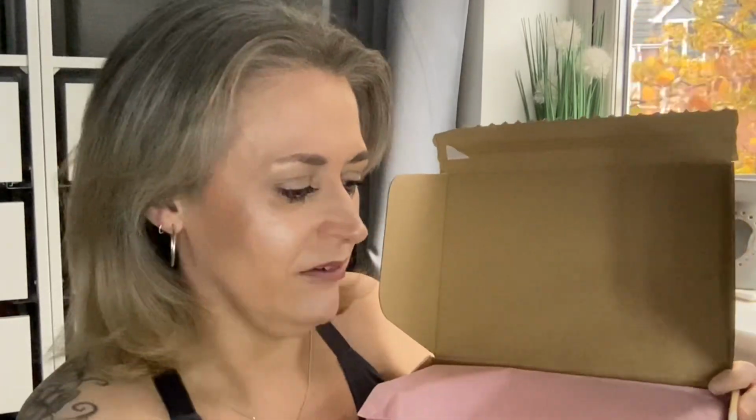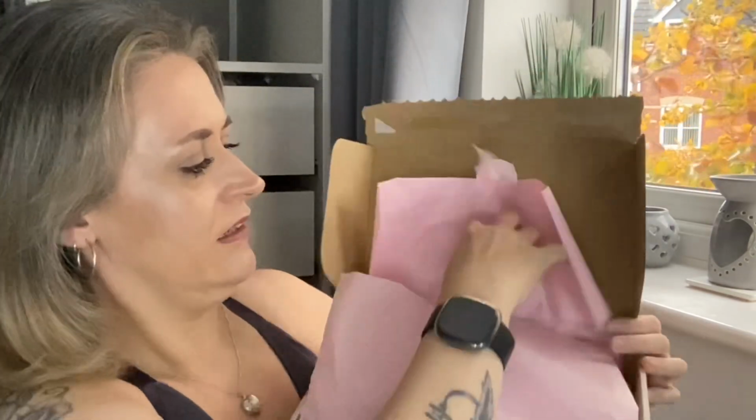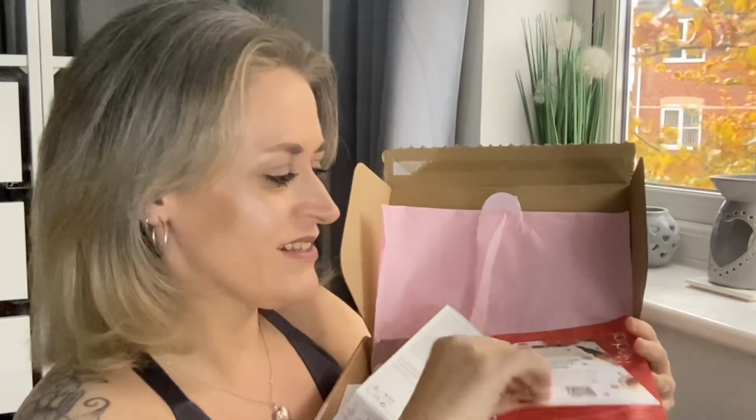Right, let's have a little sneaky peek. This is what it looks like inside. Oh, we can't see much, so I'm just going to bring everything up. There is a little leaflet here for a brand called Dr. Jackson's. I do believe that is a product that's in here. But yeah, let's just get stuck in.